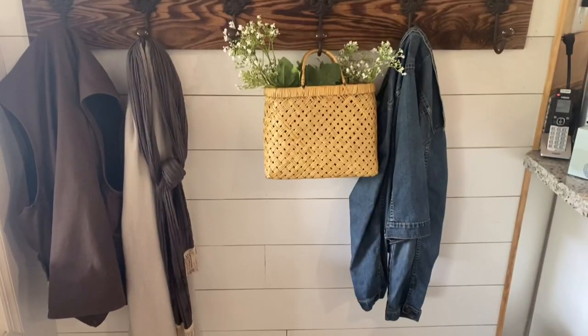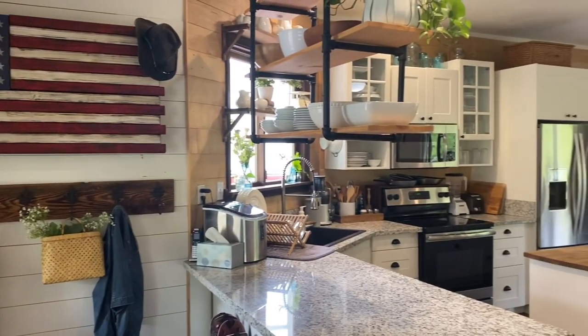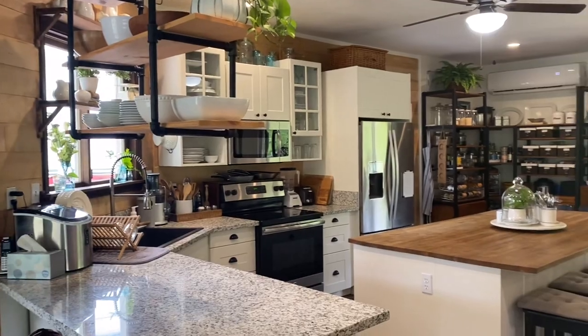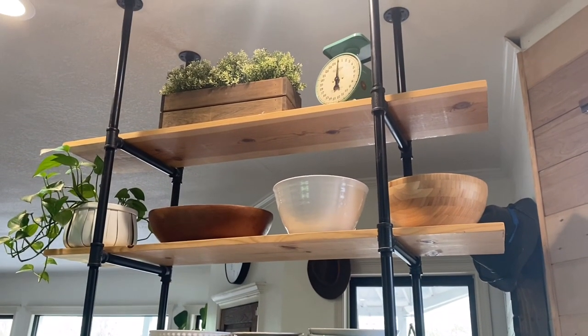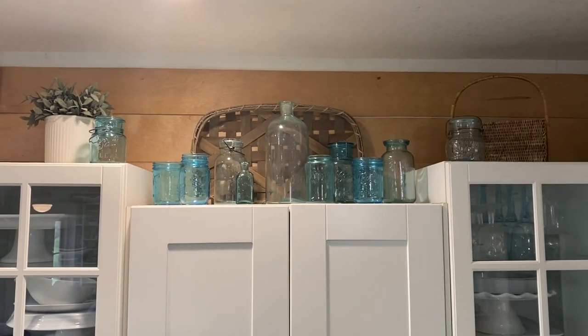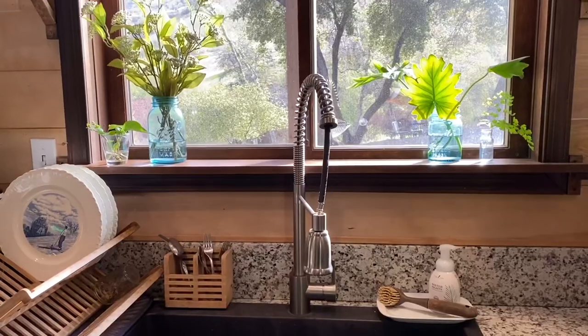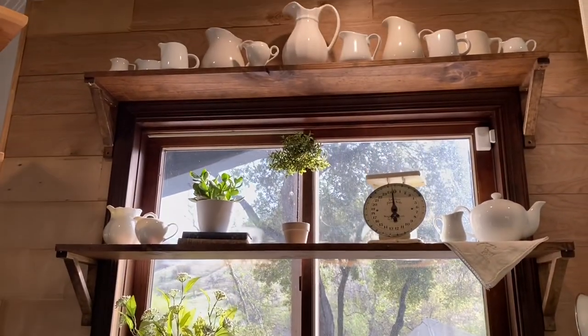Right away in my entry, I keep it simple with just this basket of faux flowers. And then moving into the kitchen, I have pops of green everywhere. Love to bring in plants in the spring. I haven't changed anything on my shelving unit, but over the window, I've changed quite a bit. I moved my blue glass that I have had there for the last 3 years up on top of the cabinets, and I've put some new things in new arrangements above the sink. I still have my white pitchers up on the top.